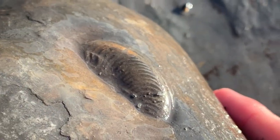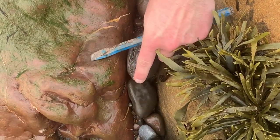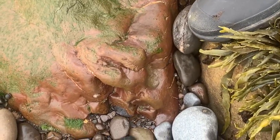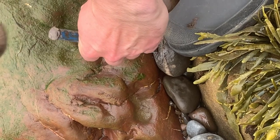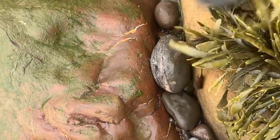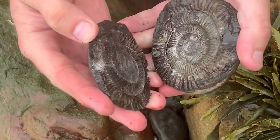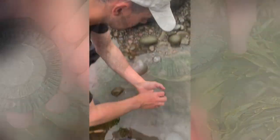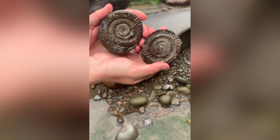Poking out of the very top of this very heavy pyrite nodule was an ammonite keel, possibly a Harpoceras. Although the outer whorl did crack off when I was opening it on the beach, it did fit back perfectly with just a little bit of glue.